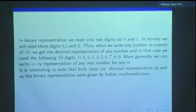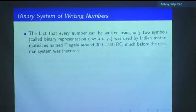Now, in fact, that every number can be written using only two symbols was really discovered by a mathematician called Pingla. And he discovered these numbers in 300 to 500 BC. And I remember this was discovered much before the decimal system was discovered. So it goes to the credit of the Indian mathematicians that not only did they discover the decimal system, they also discovered the binary representation of numbers, which is so useful in computer science nowadays.